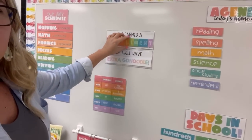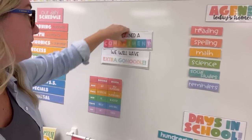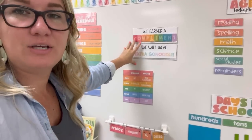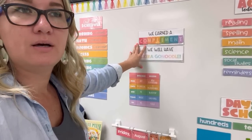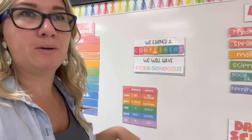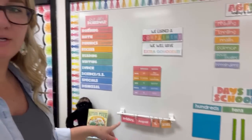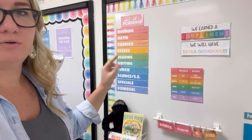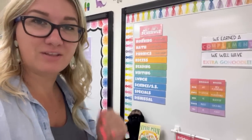When we earn compliments, they go up here. If we have trouble as a whole class, we lose a compliment. Some people will not take them away. I do. And I actually have a student in charge of this. It's one of our leadership team jobs on Teachers in Training. I have a little cup here with the pieces in it. They put them up or take them down for us as needed. I also have someone who flips the date every day, schedule, just so the kids know, like if we're at phonics, we know recess comes next.